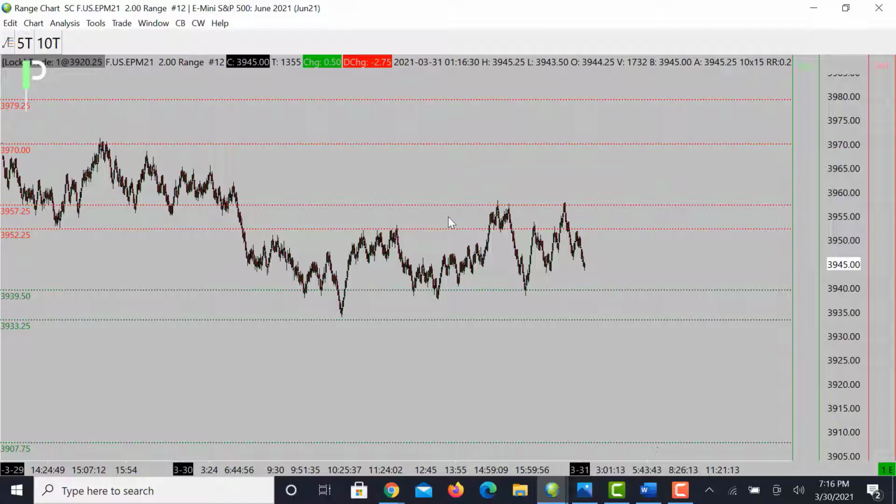On the upside, really got to crack those 57s, bring it above this level, and then look for that move to continue back to its next resistance of 39.70. So we'll see what happens there. Again, still anticipating markets to try to pull into those 4,000. So we'll see if S&P 500 wants to do that at one point.